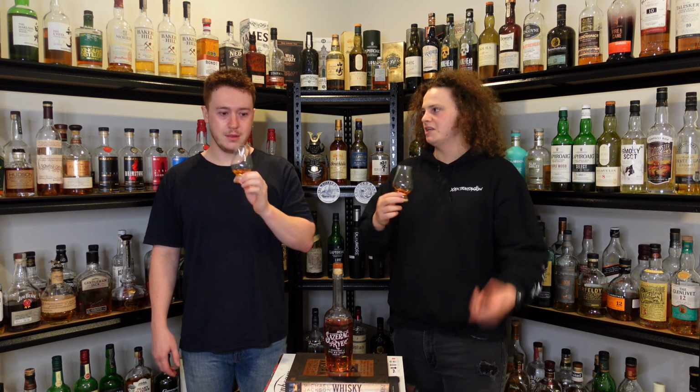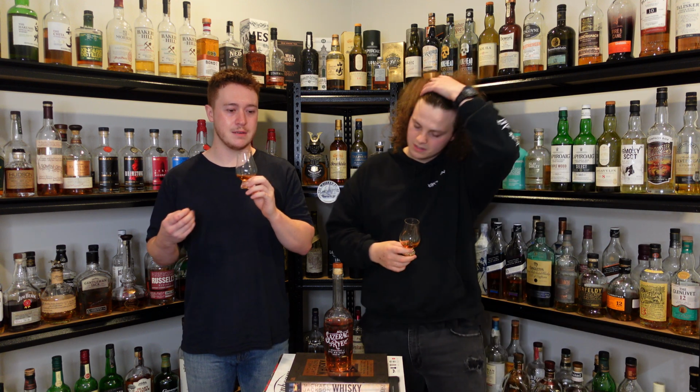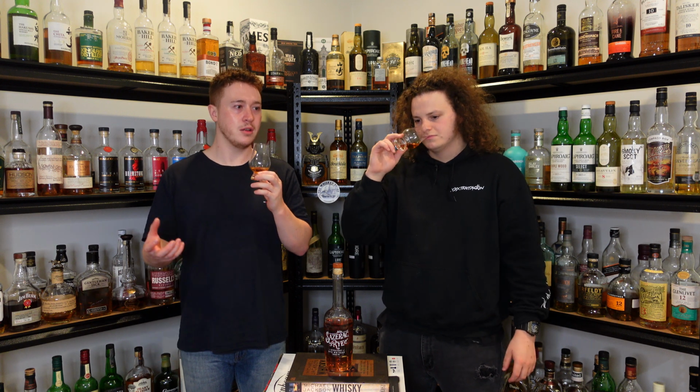Spices like cardamom, cinnamon. Yeah, definitely. I'm getting less cinnamon, more like green tasting spices like cardamom, star anise, cloves. A nice tree bark, kind of like the eucalyptus tree bark.